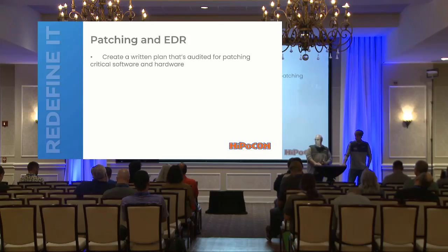Patching. Create a written plan outlining patching for critical software and hardware. This is one of those big ones where we just don't look at it. How many times do we go, yeah, Windows Update will take care of most of the patches, we don't need to worry about that? Or, the biggest one was with the Exchange server: well, the CU is up to date. Well, if it wasn't up to date, that was the vulnerability. So we need to make sure you're watching those patches, and we're trying to alert you on some of those zero days and how we can help you out with that.